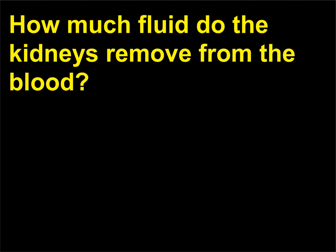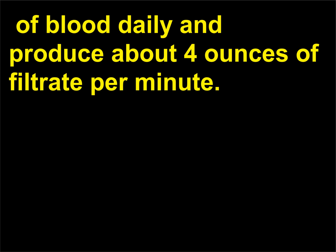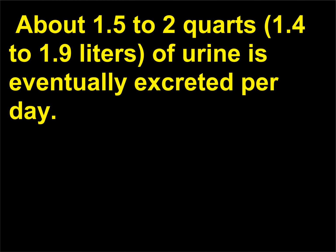How much fluid do the kidneys remove from the blood? The kidneys filter about 48 gallons, 182 liters of blood daily and produce about 4 ounces of filtrate per minute. About 1.5 to 2 quarts, 1.4 to 1.9 liters, of urine is eventually excreted per day.